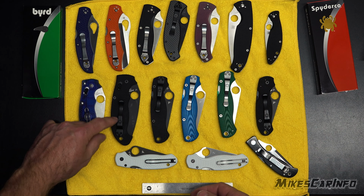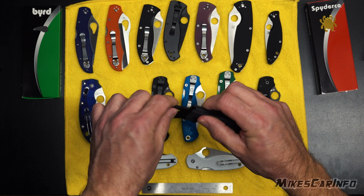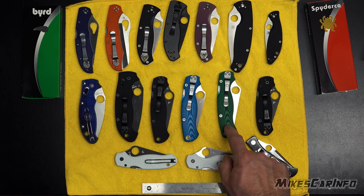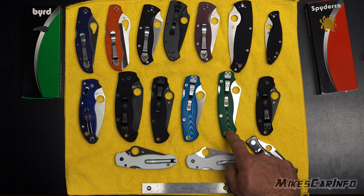This is the larger version. This is the XL version. Same lock system. And then this is a really popular one, the Paramilitary 2. All three of these are the same type of knife. There's different handles. This is the G10. These are aluminum, but this is a very popular one. Now I'm just going to talk about the lock on these, because this is the compression lock.